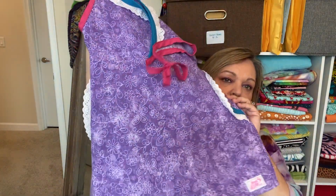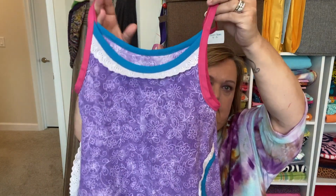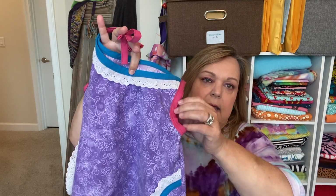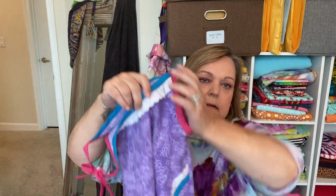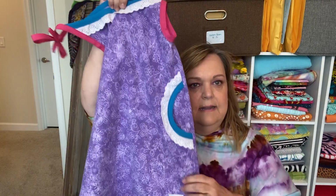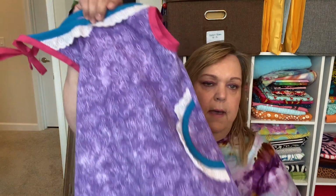So here is my version of this cute little dress. It's an A-line dress with shoulder ties, and the front neck comes slightly lower than the back neck. It's got bias binding for the armholes that turns into the shoulder ties, bias binding for the neckline, and bias binding for the pocket, which is that not the cutest shaped pocket you've ever seen? And then it's just got a normal hem.